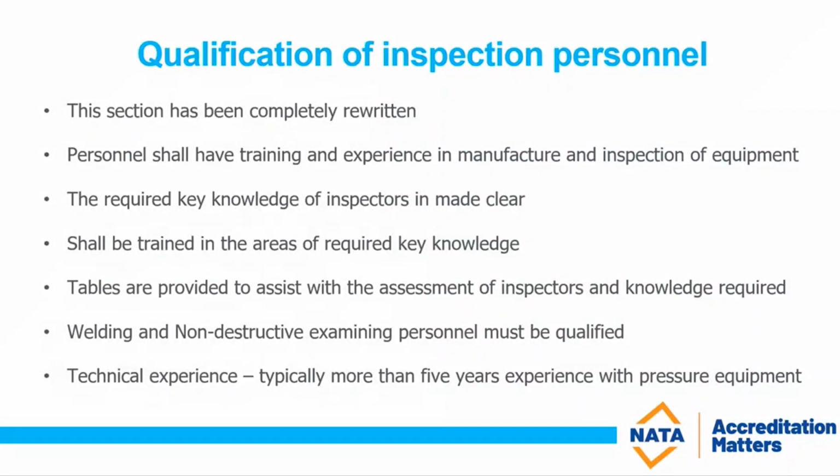This is a controversial point, because where are people going to come from, having received 5 years of experience, for example? I don't know, but that's an obligation that the inspection body is going to have to ensure personnel have got manufacturing and or inspection of equipment experience. Some people may bring them in and train them up, but that's something for an inspection body to determine.